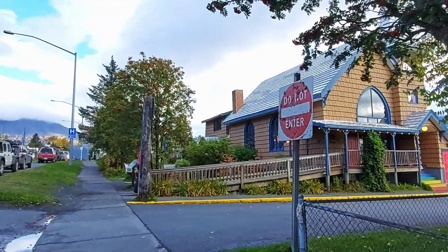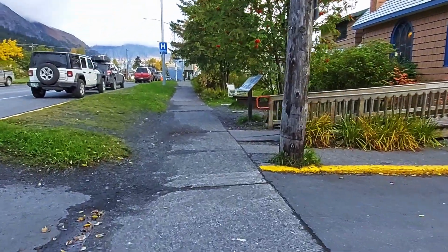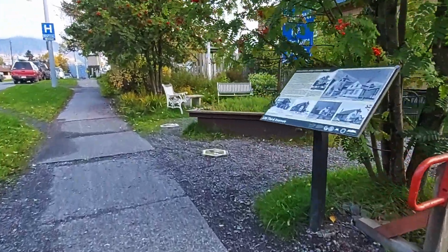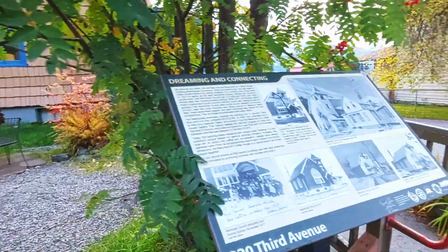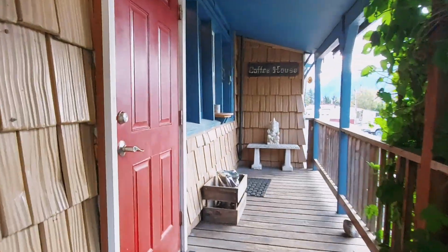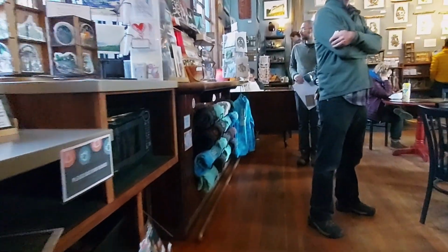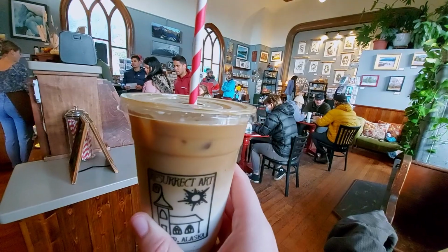On the way back to our Airbnb, we made a stop for some coffee at this unique place called the Resurrect Art Coffee House, which once served as the Seward Methodist Church. As you walk in, you'll notice the inside structure has been kept the same for the most part. They also sell art made by local artists, and the second-story balcony and priest office has been turned into an additional seating area.